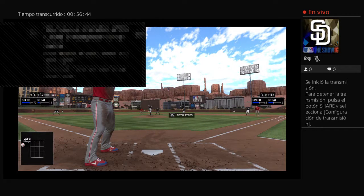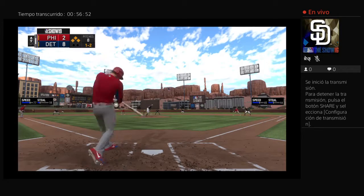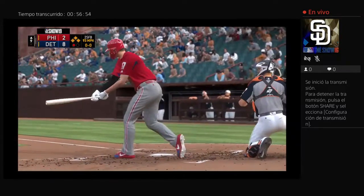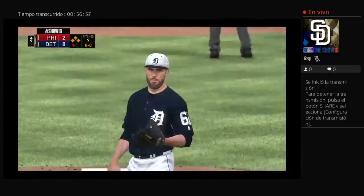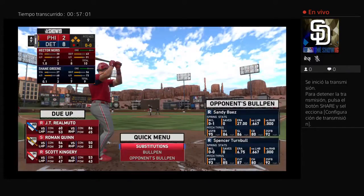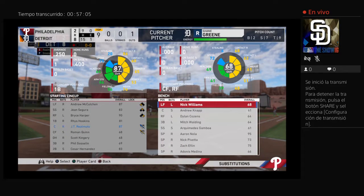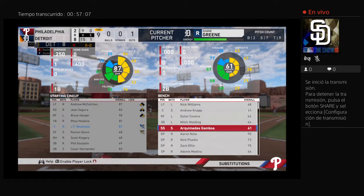1-2. McCutchen on third. Segura over at second. Harper at first with no outs. And this is swung on and missed. And boy, they took care of a key man there. One away. Now batting, JT Realmuto. No hits in 3 tries so far. He's struck out once.